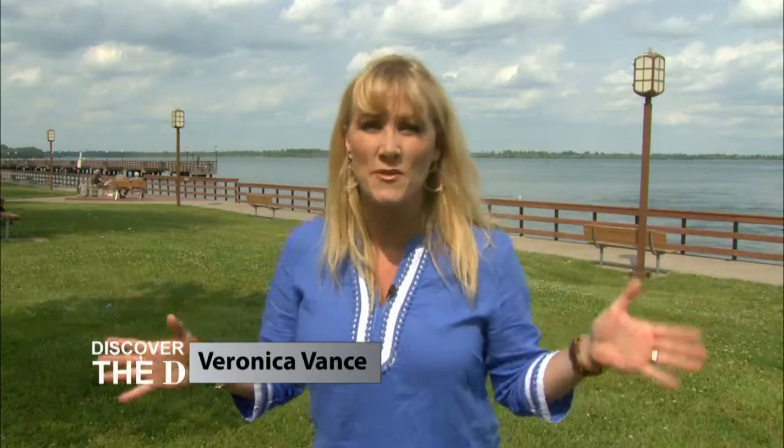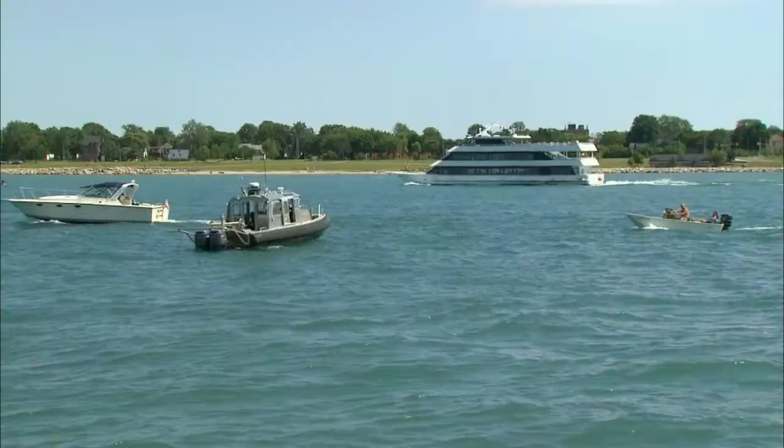I just love the Detroit River because it's such a gem that we have here, and it's a huge part of what makes Detroit, Detroit. And I can't think of a better way to spend a lazy day than relaxing riverside, just people watching, boat watching, and taking it all in. So that's what we're gonna do today.